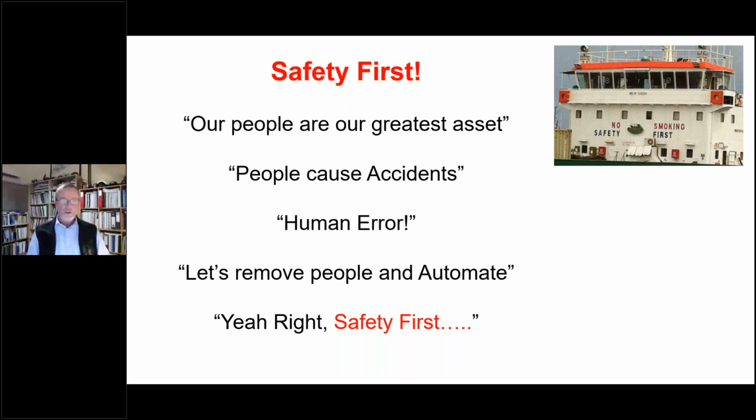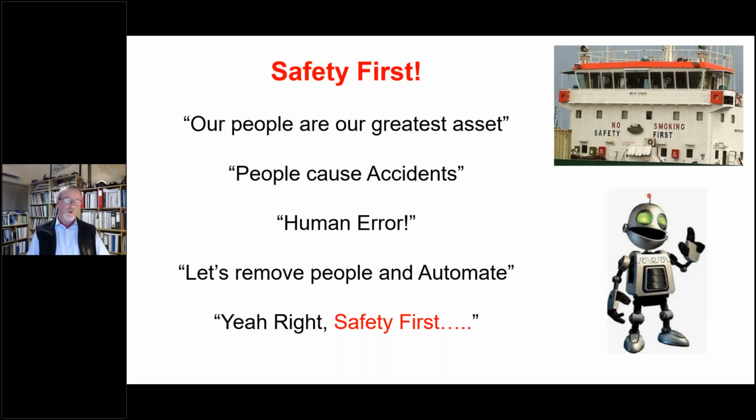So for those who lost the signal, this is kind of how the conversation goes. Anything from people are our greatest asset all the way to let's remove people and automate. And we end up with the automation thing being chucked around the whole time. Clearly, that's not what we want to be talking about. And this is what this presentation is about, the people side of that.